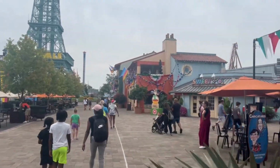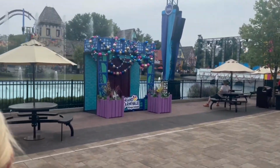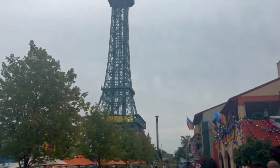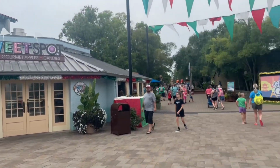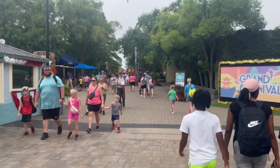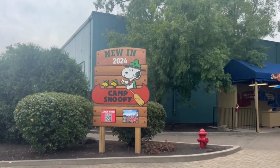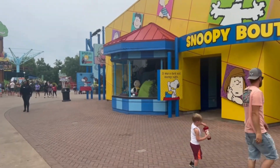Yep, see you there. So it's walking down the main street. See all the decorations they have for the carnival, grand carnival, however you pronounce that. Very Mardi Gras-esque. I like that. I'm gonna try to find our way to the Camp Snoopy area. See, it's new for 2024. Here's a Snoopy boutique.